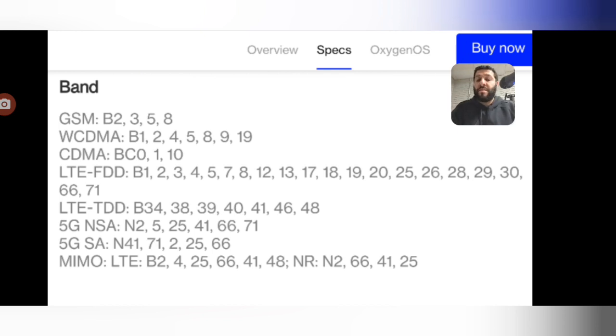Now, what OnePlus is touting with this particular device is ultra fast charging and ultra smooth scrolling. So it's really about the display and the refresh rate, and then also the charging speed and technology. So pre-orders are available now. You could start that. It goes through October 21st.